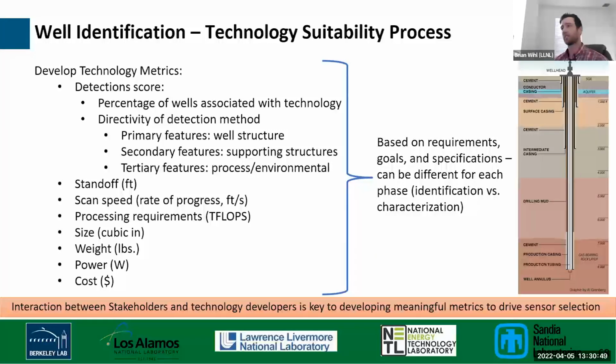Obviously, technology is going to mature and grow in that time frame, and we want to make sure we have a process of assessing that technology and understanding how it works with either established technology or other new emerging technologies, so that again we can always put our best foot forward in well identification and characterization.